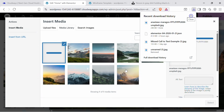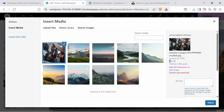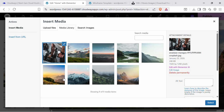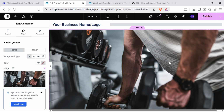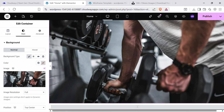Now, a good rule of thumb: notice it's 240 kilobytes. You don't want to go over 1,000 kilobytes, or 1 megabyte, for an image because it'll start to slow down your website. We could go into other tutorials about how to optimize for that, but for this sake, when you download an image from these, just go to medium quality or size, and you'll usually be under that. So just hit select, and you'll see now we've got a background like that. Okay, so that's how we can change that.